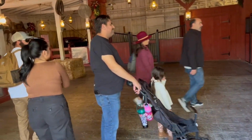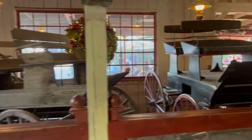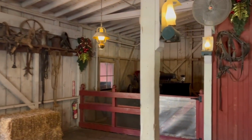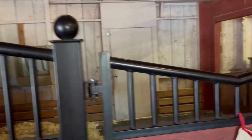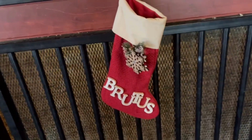So let's see what else is here. We have some great old carriages they put in here right now. Some old cars. And I think, if I'm not mistaken, Brutus is here. He's usually here. Let's see if Brutus is here today. And Brutus is not here. He is the donkey of Knott's Berry Farm, one of them. But there's his stocking. So make sure you come in and see Brutus if you're here.